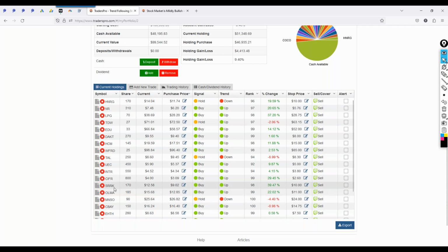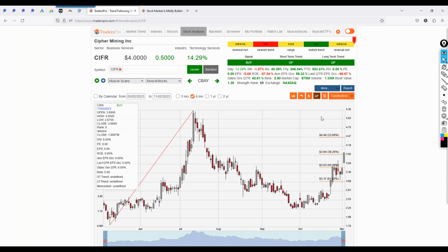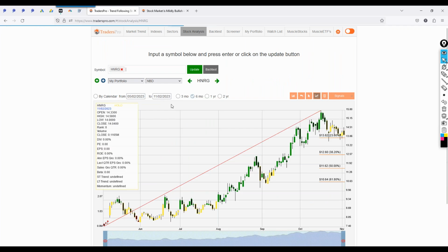And some of these you just can't ever know, like CIFR. This was a Bitcoin mining stock, up 14% today. That new buy signal here was back at this range at $3 and continuing to move higher from here. In fact, let's go through some of these open positions in this new buy daily portfolio.